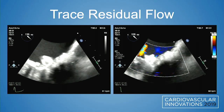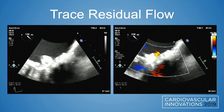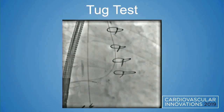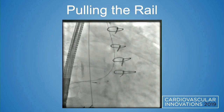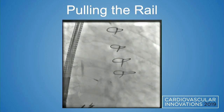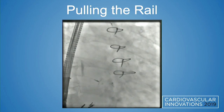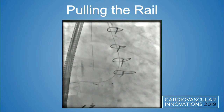So everything looked pretty good on echo. There's really only trace residual flow through the fistula. Our tug test looked very secure and stable. So the next step, before you release the plug, is actually to remove your rail, because you don't want to potentially risk embolizing your plug after it's been detached from the cable.